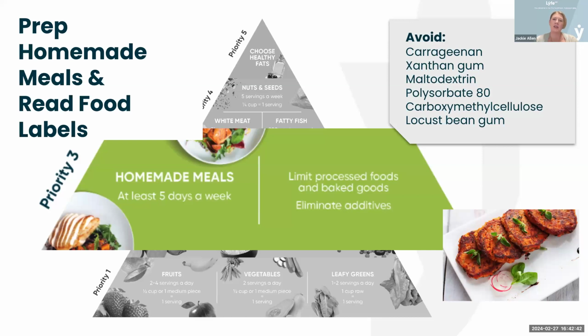All of those ingredients, there has been evidence in research studies to show inflammation in the gut. They may be animal studies, as Lorian has mentioned, but again, we're just being really cautious with the LyfeMD Flare diet approach to get the best results.